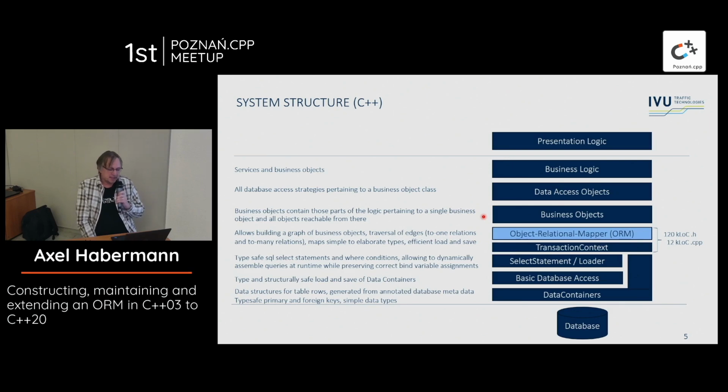The object-relational mapper itself, here counted together with the transaction context, has about 120 KLOC in header files. So you can see it's mostly implemented in templates. And we have 12 KLOC in CPP files, so some parts are not templates, but only 10%. And if you look at the layers which use the object-relational mapper, it's about 1 million lines of code. So the ORM is just a small library used by a large business logic.